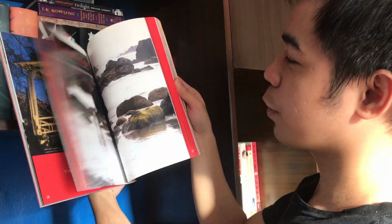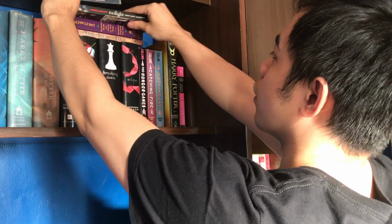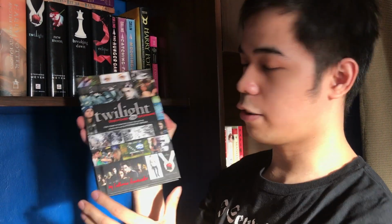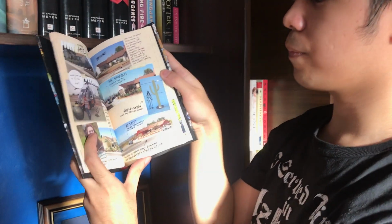So, andyan lang yung production notes ng first movie, interviews, behind the scenes photos, and then I also have here the Twilight director's notebook, Catherine Hardwicke, director, and then these are her personal notes from the filming of the first movie.